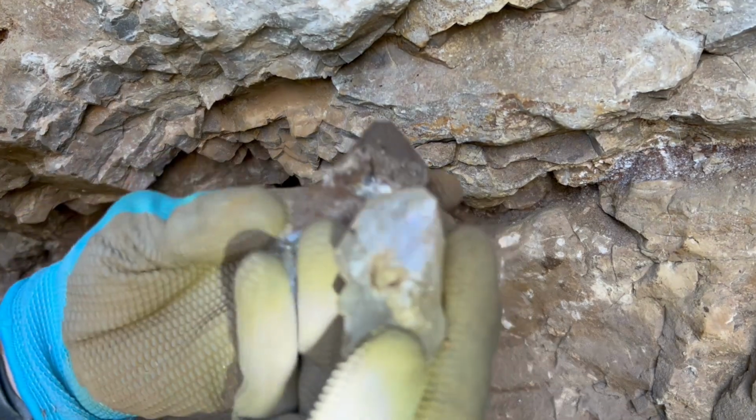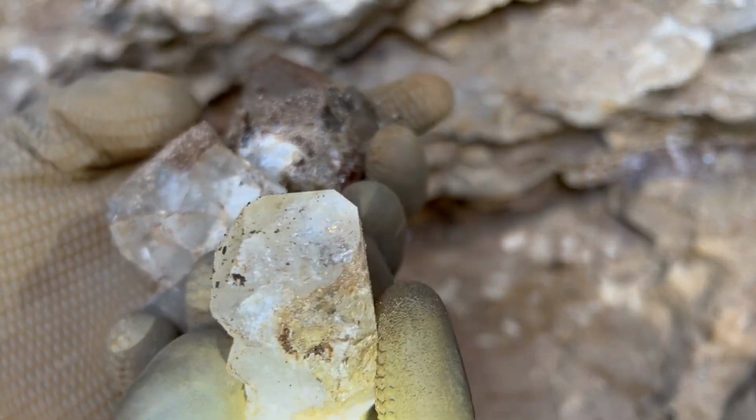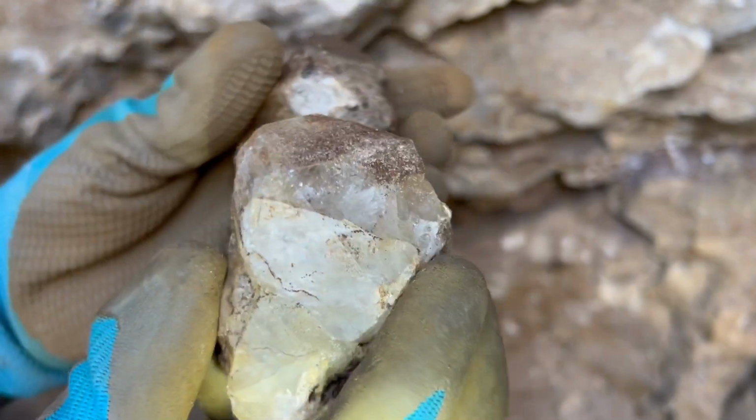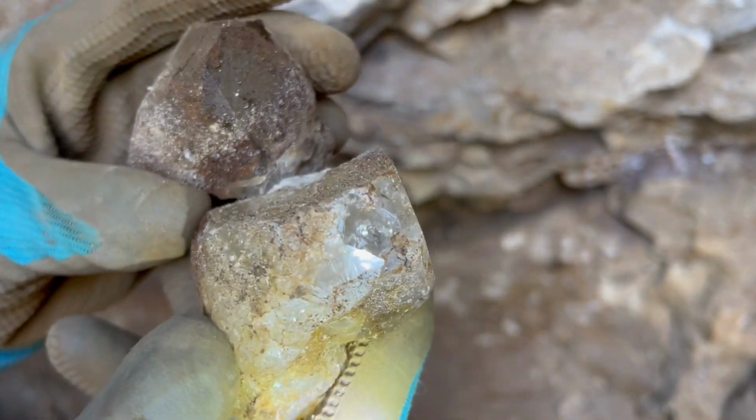Nice. I'm going to be doing a poll both in the comments and on the community page. I want to know if people think that this whole cluster should be glued back together or not. Let me know what you think.